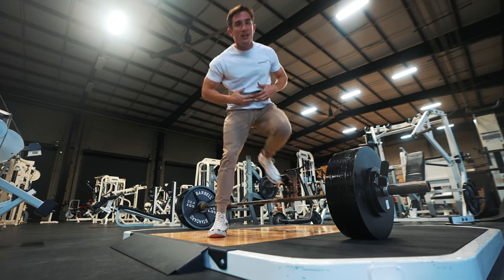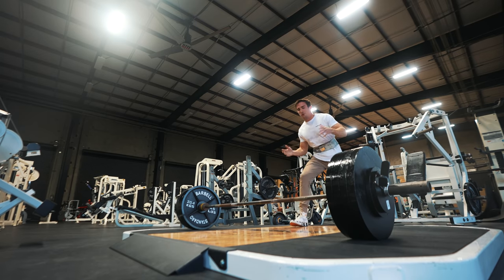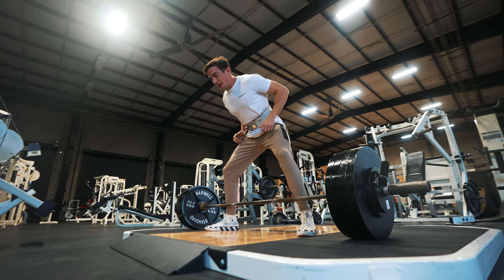You don't want to do that, and you also don't want to grip and rip. So this is how I do my deadlifts, right?